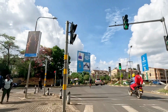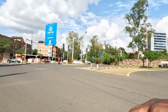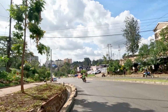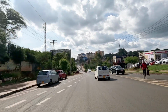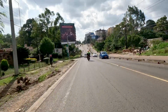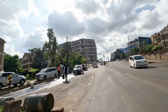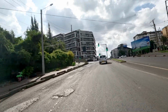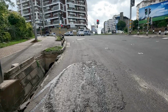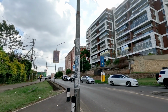You can see how beautiful the roundabouts are. Very beautiful. See that roundabout. Let us have a downhill. After a sweet downhill, an uphill. Oh yeah, it's very hard. And the lights are on. Let me stop first. In the meantime, let me take a break here.